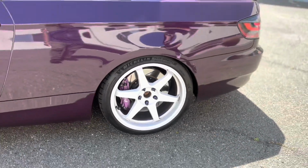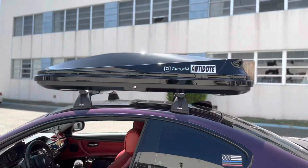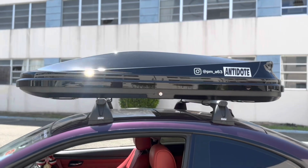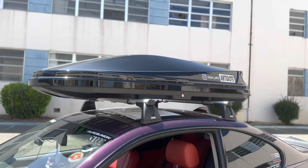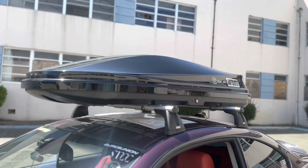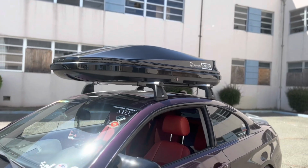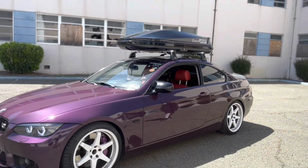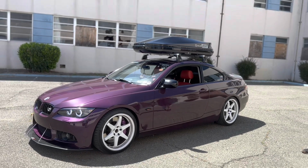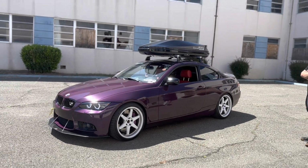Oh, thanks. No problem. This roof rack up here, where'd you get this one from? So the OEM BMW roof rails came from ECS Tuning, and my friends at Antidote Outdoors provided me with this big cargo roof box. I like how it looks, man. It's very unique and very outdoorsy.